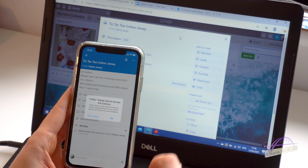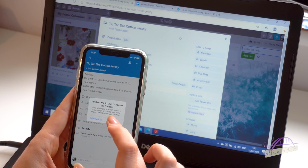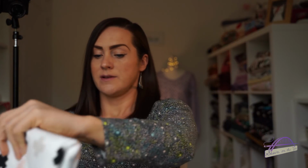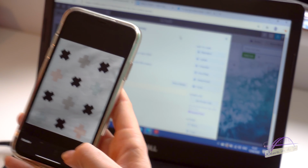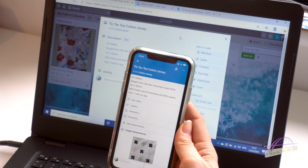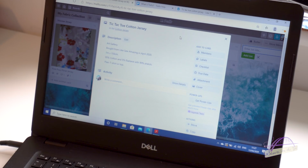Trello would like to access your camera. Yes, you have to say OK. It brings up my camera and I can now take a photo. So I'm going to put the fabric down there, take a photo, check I'm happy with that, yes that's fine, use the photo, and there we go. Now if we give that a couple of seconds it should then appear on the screen.